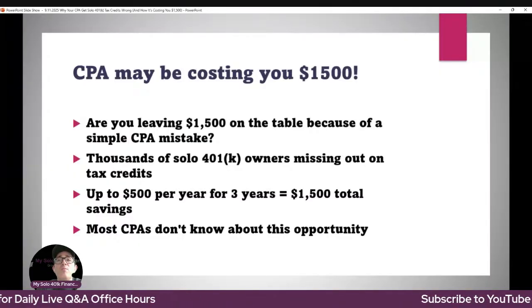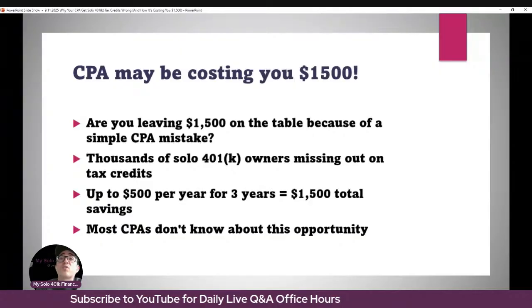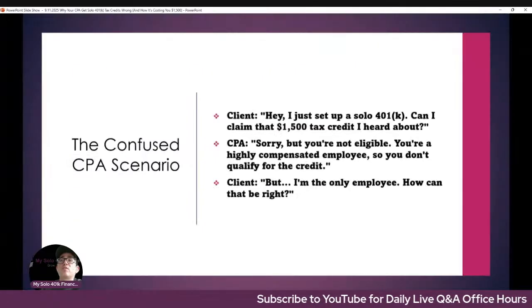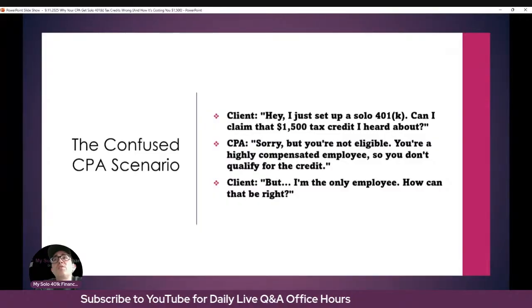So these tax credits amount to $500 per year for 3 consecutive years. That's a total of $1,500. And these are Solo 401k tax credits, not a deduction. So that's a dollar for dollar reduction in one's tax liability. Most CPAs don't know about this opportunity. So we'll go over the confused CPA scenario now.